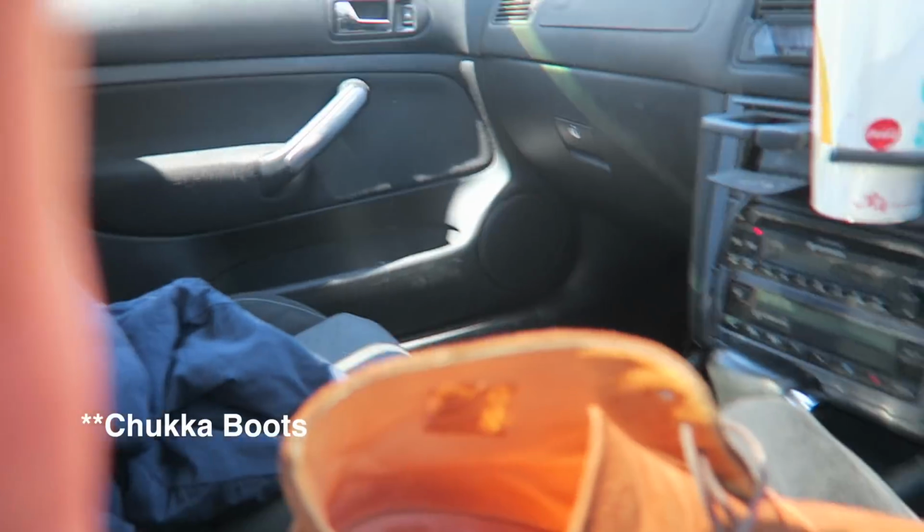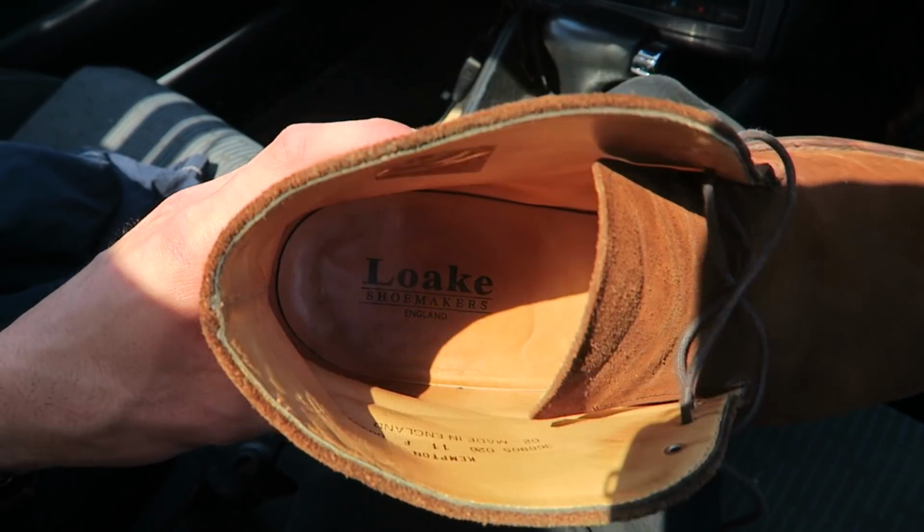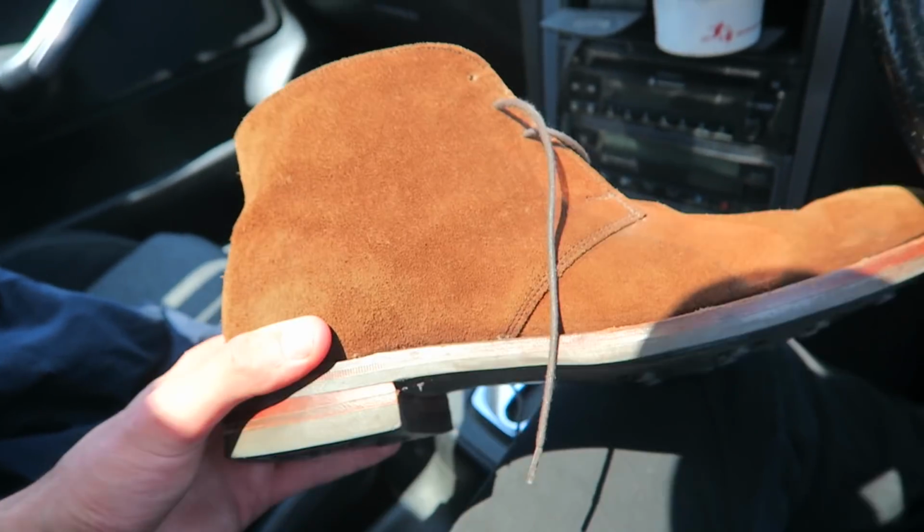Alright guys, so we popped on our first few tags just out the front of that Salvo's. I ended up popping on a jacket and some boots, or shoes. I'm not exactly sure if they're boots or shoes. They're kind of like high rise, I don't know what you'd call them. But this is a brand that I just recently learned. It's called Loake, I think that's how you pronounce it. Loake Shoemakers England, made in England shoes.